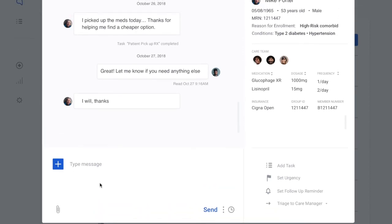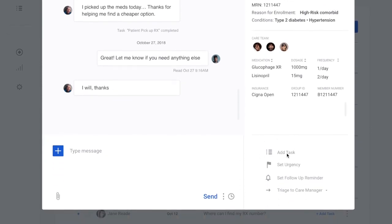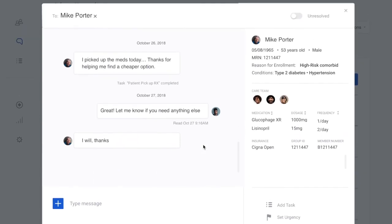We've also made it really easy to add attachments like files and images, to change the channel through which a message is being sent, to schedule messages to be sent later, and to collaborate with the rest of the care team by adding tasks, setting the urgency of a conversation, adding follow-up reminders, or triaging, i.e. forwarding messages to other members of the care team if you as an individual aren't fully qualified to deal with the issue at hand.